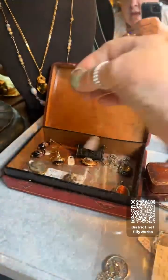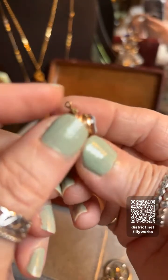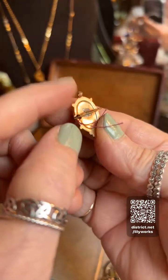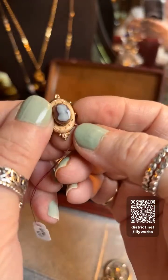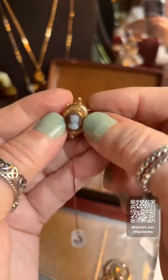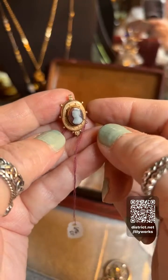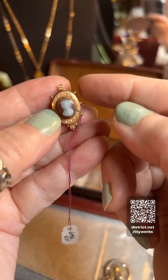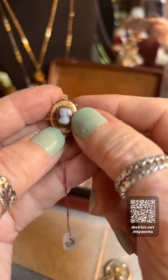But there's that, and then here's this, a Victorian pendant or a pin, and that pin is very rudimentary, but that's a sweet little piece. And look at the little points there sticking out on the side. It is a distinctive style, and I can't remember now to save my life what that's called.